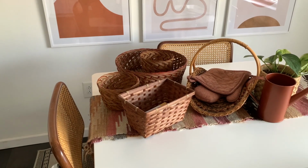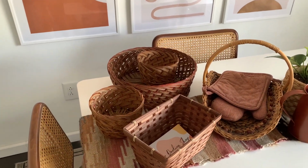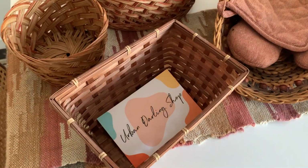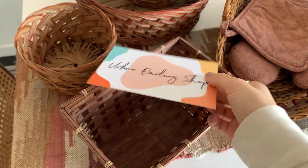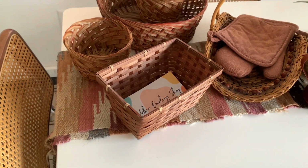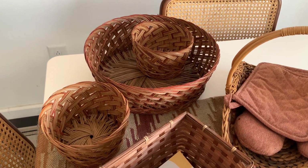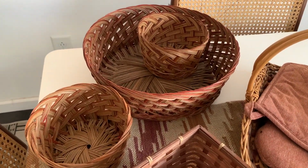So I have a few baskets here that just went up in my shop, Urban Darling Shop, and a basket here that sold that I'm going to be packing up here in a second. I just have this cute little card that I throw in with a discount for future purchases. So I'm going to be packing that up in a second. And then these baskets are already up on Etsy and Facebook if you guys are interested in those.